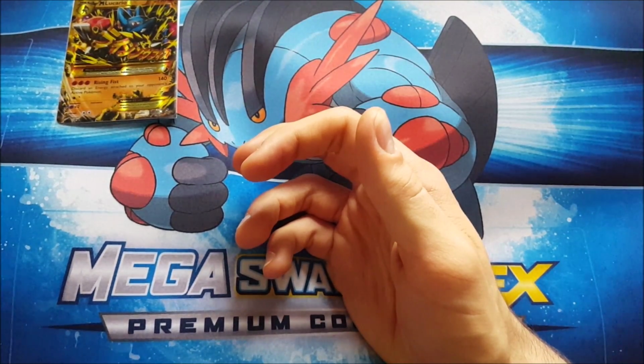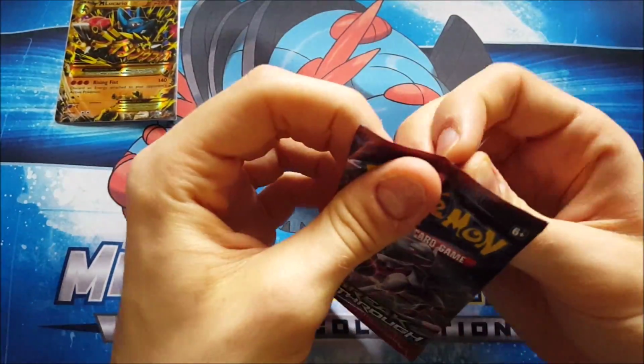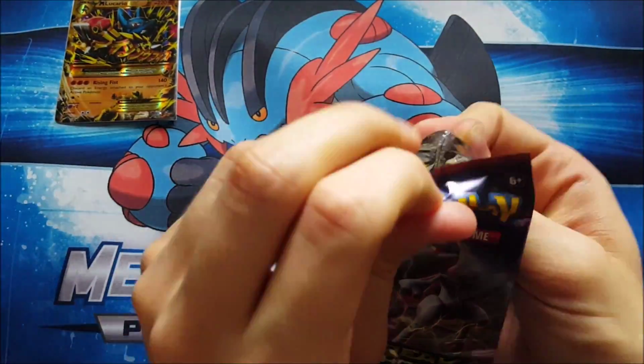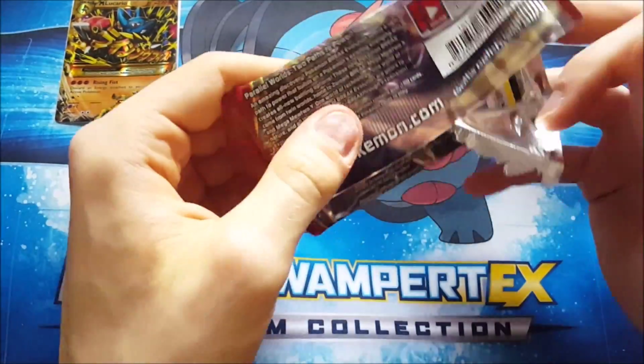Commons are going crazy. Right then, last pack. I'm not honestly too bothered, I don't pull anything, but it's always great to. After that awesome pull we started with.